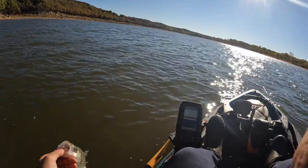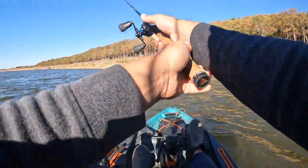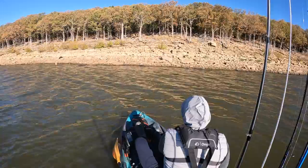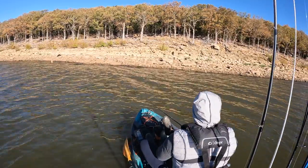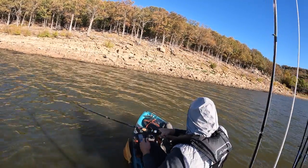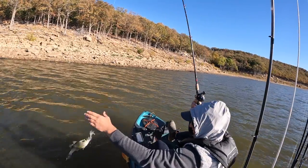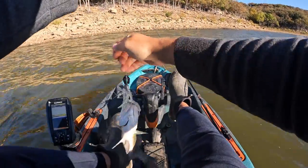What? First striper, buddy. What the freak? On just a little chatterbait. Dude, how shallow they go. Oh, it's hooked up. It's a striper too. Is it? Oh my god, is it? Well, they can think it's a hybrid, but you know, they go together. Oh my god.